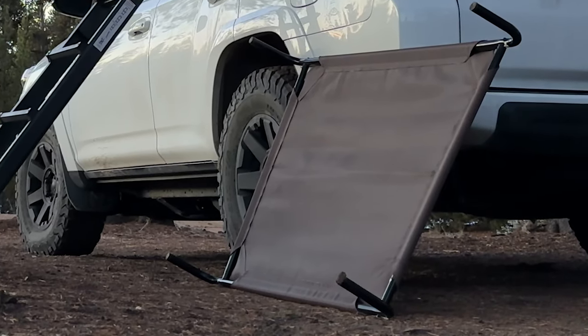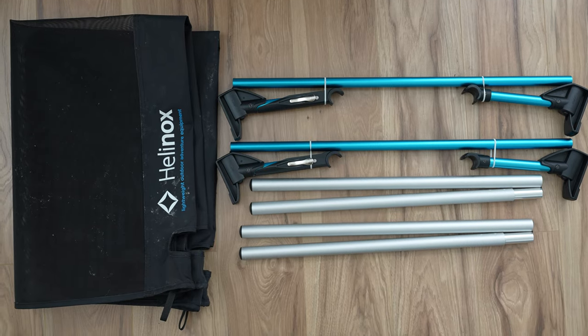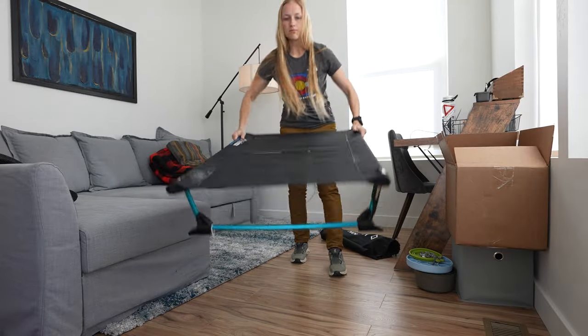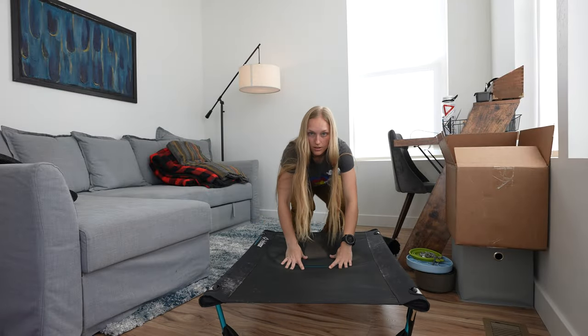I used to haul around a big non-collapsible, non-portable mesh dog bed that worked great, but it wasn't easy to store in the car and I was constantly trying to work around it. So I got this collapsible dog bed from Helinox and it has been fantastic. It is so portable, it is extremely lightweight.